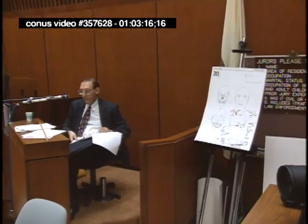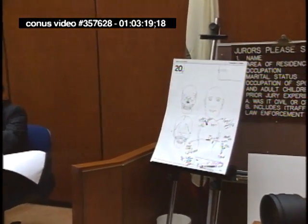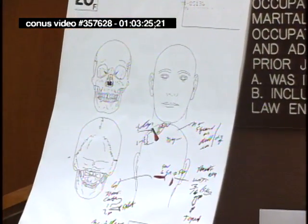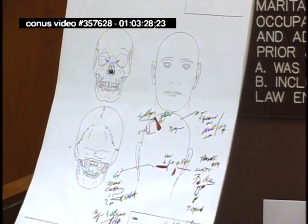Is that correct? Yes. Your Honor, I have another diagram that I would like to have marked. It pertains to the autopsy of Nicole Brown Simpson. It reflects 3 wounds to the scalp. May this be People's 26 for identification? Yes. Dr. Golden, during the course of your autopsy upon the body of Nicole Brown Simpson, did you observe wounds or trauma to the scalp of Nicole? Yes. Okay. Tell us what you observed, sir.